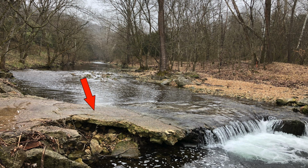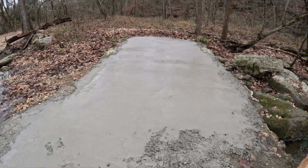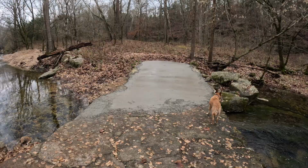There was even a spot that got undercut and gave in. Yep, it was a bit of a mess. But stay tuned, because we've got a remarkable transformation to share.